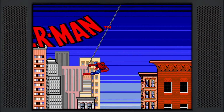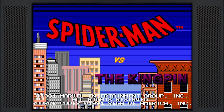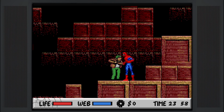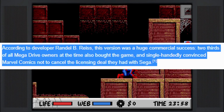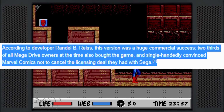Developed by Technopop and published by Sega, Spider-Man vs. the Kingpin was released on the Sega Genesis in 1991. Now let me tell you, this game was quite the hit. As you could obviously assume, the comic book sphere was all in on the 16-bit upgrade of the web slinger. In fact, not positive if it's just BS numbers or not, but according to one of the developers of the game, when the game was released, almost 2/3 of Sega Genesis/Mega Drive owners purchased a copy.